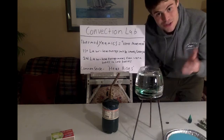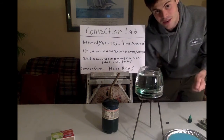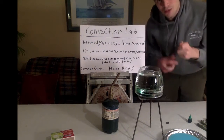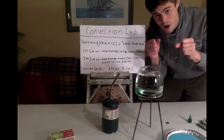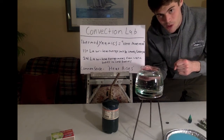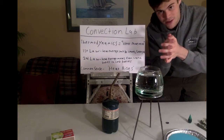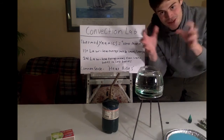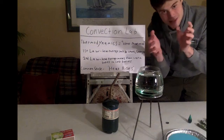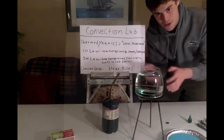And that's because the food coloring that I've been keeping in the fridge is colder than the rest of this tank of water here. And that means that the molecules of the food coloring are moving slower than the molecules in the water tank. And that means that they're moving closer together. That makes them heavier when they're closer together. It makes them denser, and that makes them sink. Okay.